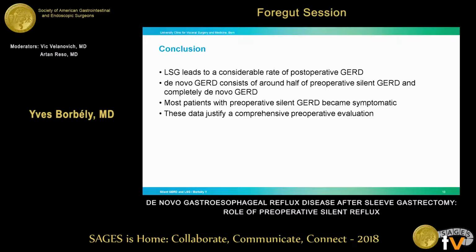So in conclusion, sleeve gastrectomy leads to a considerable rate of postoperative GERD. De novo GERD consists of around half preoperative silent GERD and half completely de novo GERD. Most patients with preoperative silent GERD became symptomatic. And even though there are limitations, especially in the definition of GERD, I think these data justify comprehensive preoperative evaluation and postoperative follow-up. Thank you very much.